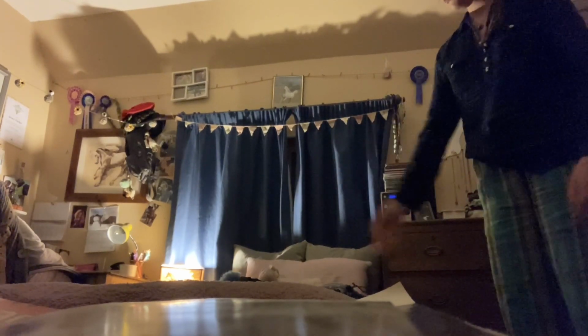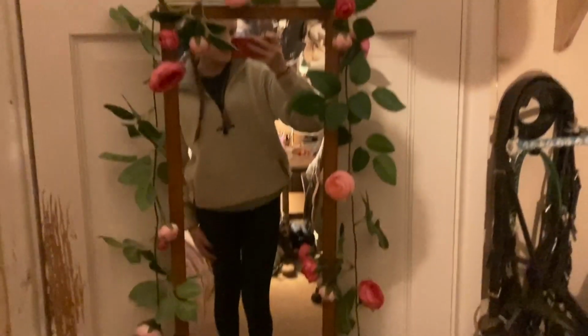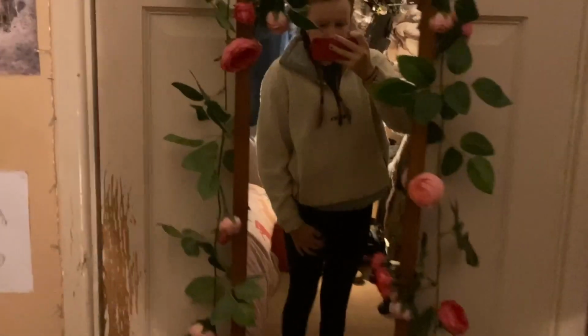I'm wearing my Auburn leggings, navy base layer and a jumper that my mum gave me, and look at that transition, it sucked, but this is what I will be wearing today.